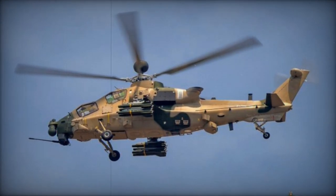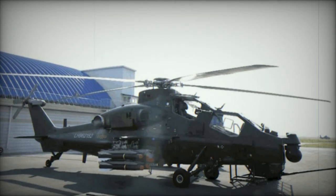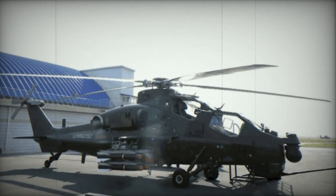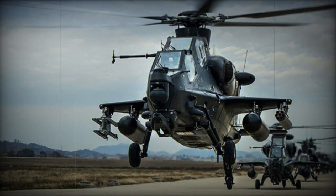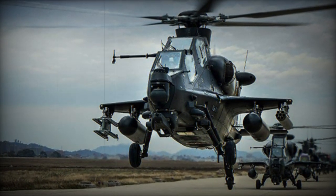Weapons of the Z-10 may consist of 30mm cannon, HJ-8 or HJ-9 anti-tank guided missiles, comparable to the TOW-2A, newly developed HJ-10 anti-tank missiles, comparable to the AGM-114 Hellfire, and TY-90 air-to-air missiles. It can also carry unguided rocket pods.